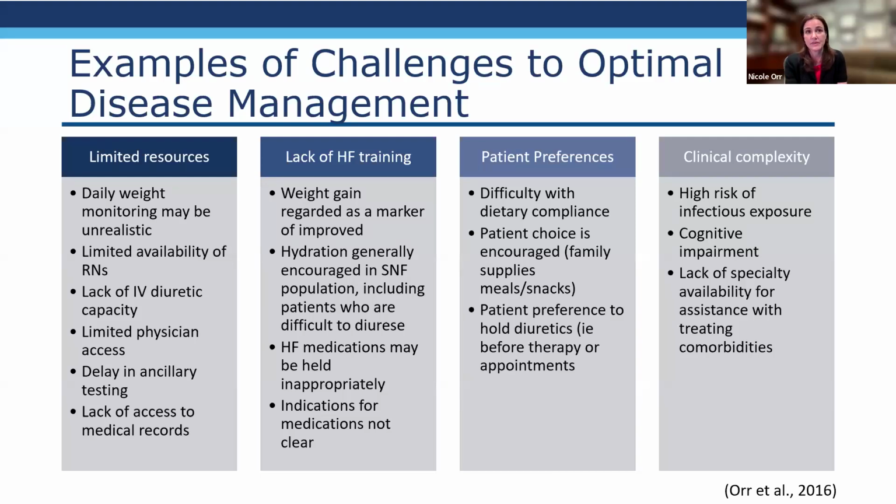There's also, still to this day, one of the main areas that we need to improve on: the lack of heart failure specific training in skilled nursing facility staff, especially with the imperatives to improve heart failure management. A lot of nurses, LPNs, and even some clinical providers aren't really aware of how to assess volume status in these complicated patients. It's not an easy thing to do. Historically, weight gain is regarded as a marker of improved hydration and nutrition. Heart failure medications, as I mentioned, could be held inappropriately. Indications for medications may not be clear. I see this all the time.